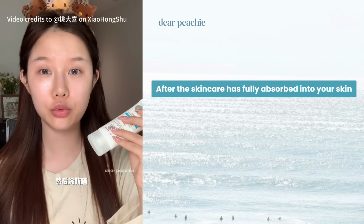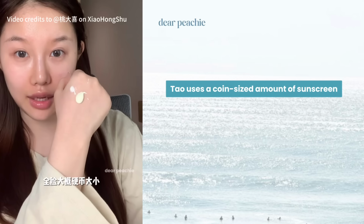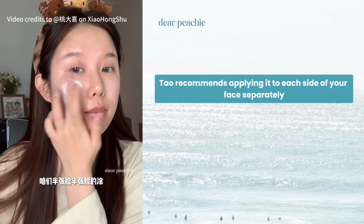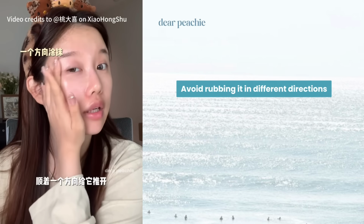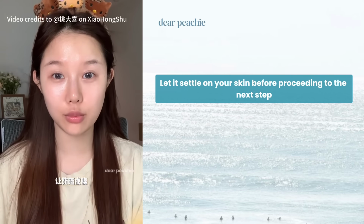After the skincare has fully absorbed into your skin, apply sunscreen. Tao uses a coin-sized amount of sunscreen, but if you live in a country with full sun or during summer, you might need slightly more. Tao recommends applying it to each side of your face separately, spreading it evenly in one direction. Avoid rubbing it in different directions, as this can lift peeling skin. Let it settle on your skin before proceeding to the next step.